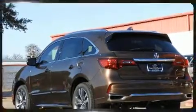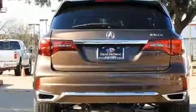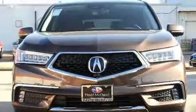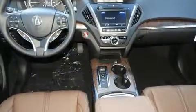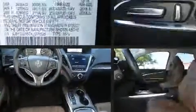Top features include power front seats, delay off headlights, a trip computer, an outside temperature display, heated and ventilated seats, power moonroof, and remote keyless entry. Third row seats provide an even greater maximum passenger capacity.